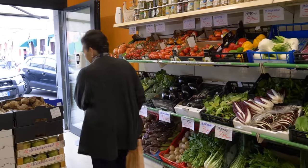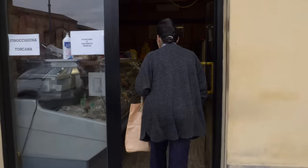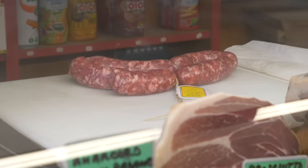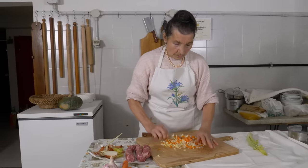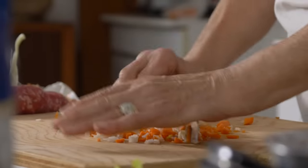She likes to buy her ingredients from local shops rather than supermarkets. First, she prepares a sausage sauce. She dices a carrot, onion, and celery stick and sautés the mixture in olive oil.